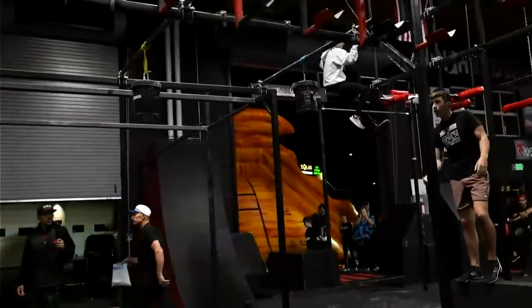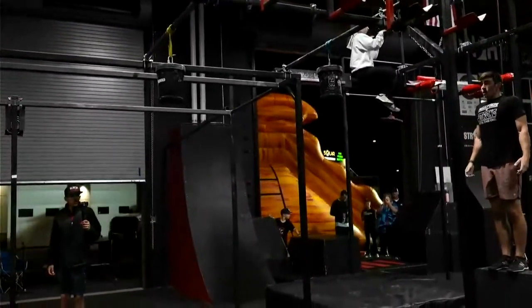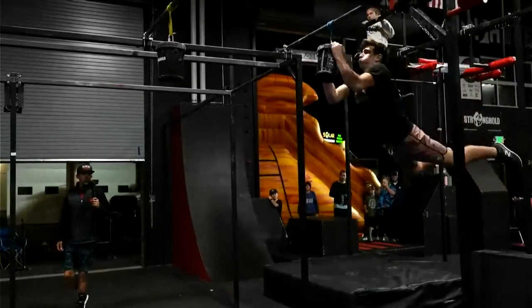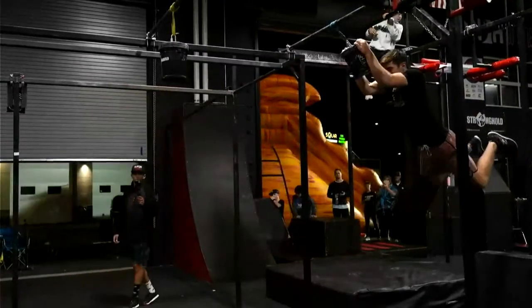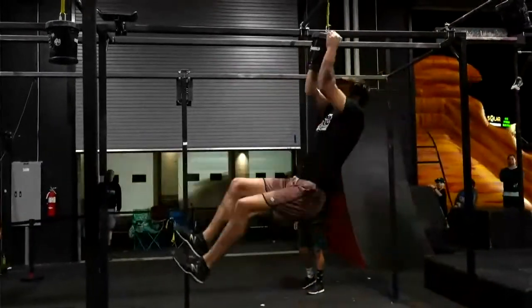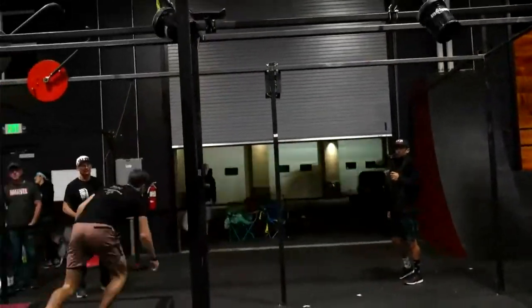Here we go with the button grab. Shake it on out. Leaping forwards. Nice, good twist here. That's going to help generate that swing a little bit more, but overshoots it. That's okay. That's his first fail.